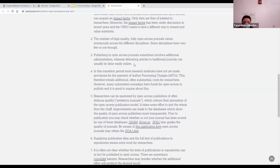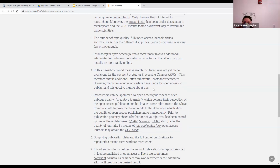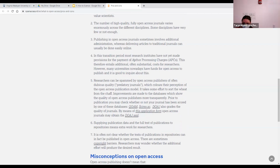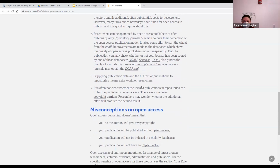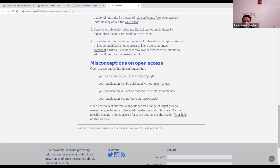There is additional administration. And there's these author processing charges, which if I can get the video, we'll be able to look at. And there are these predatory journals, which we're going to talk about soon, that are basically like pay to publish. And it can be extra work, right? And it's unclear what can all be published.